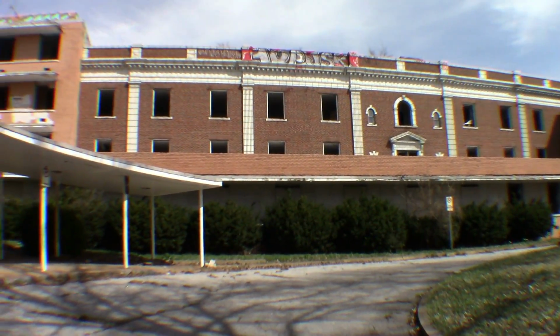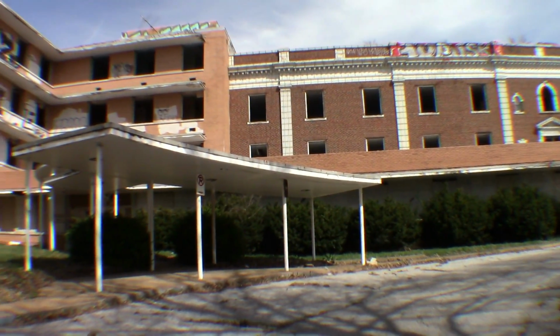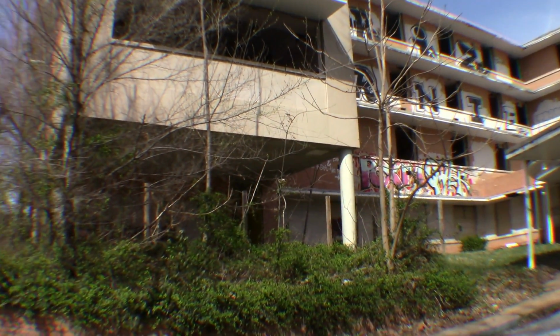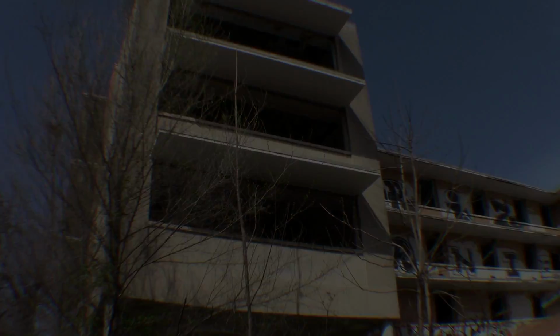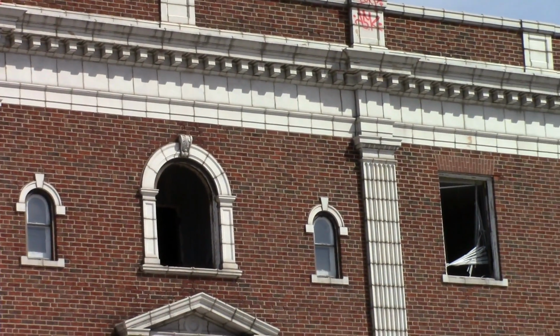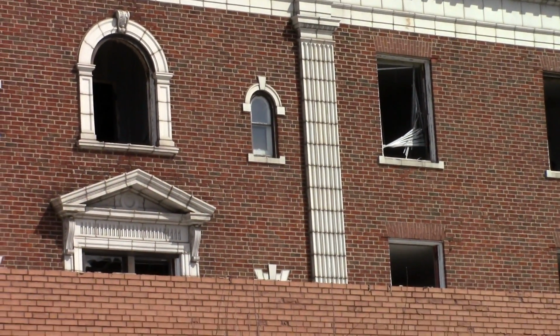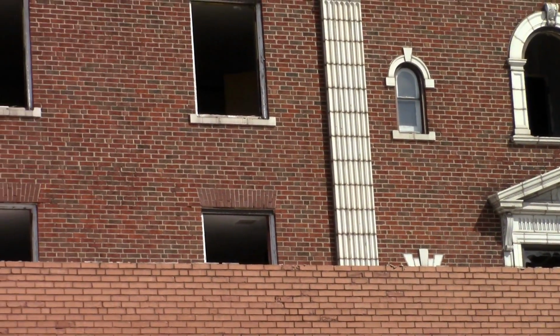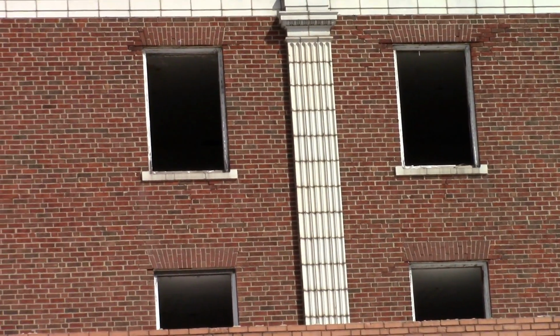The building you see behind it with the darker brick, the other wing, I believe that was built somewhere around the turn of the century, 1900s, early 1900s. I'm not exactly sure. This place has been closed since about 2012, 2013. It looks like it's been closed for 30 or 40 years, though. The decay and vandalism is just crazy.